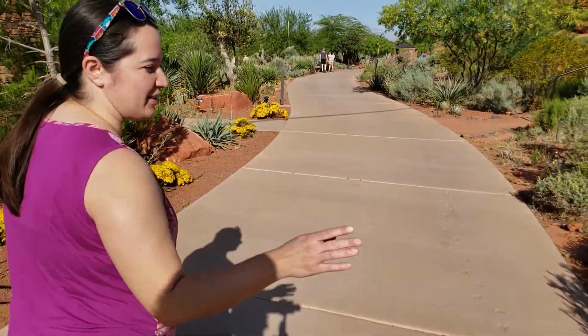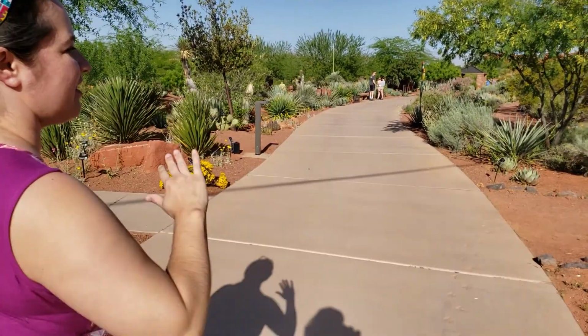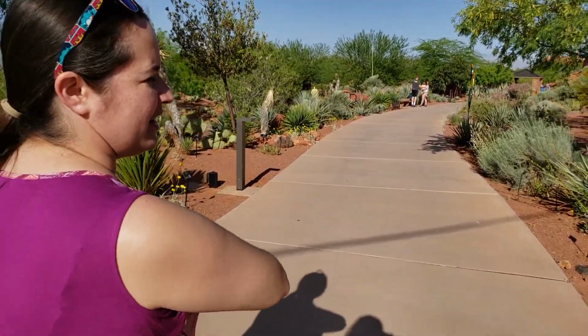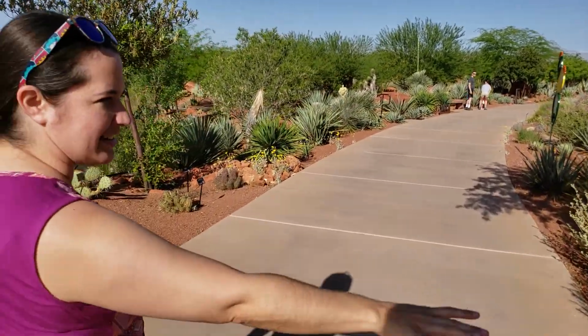As you're walking around, you can see that there are tracks just everywhere. There's ripple marks, there's little burrows, all kinds of stuff all throughout the garden. So definitely when you come and explore, you gotta look everywhere. And not just look at the plants, look at the rocks too.